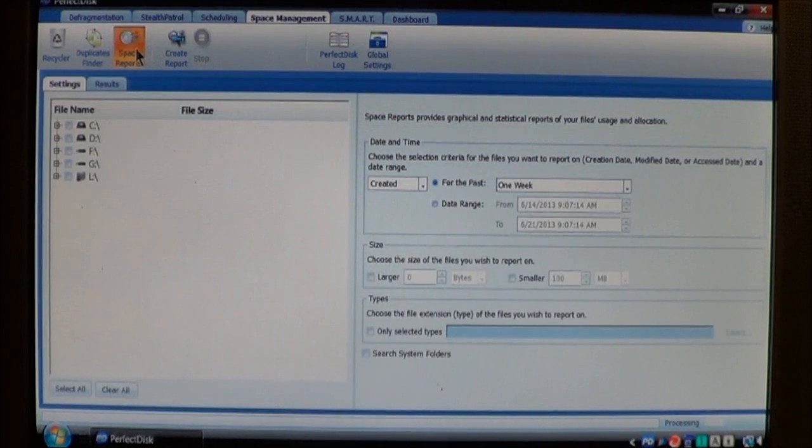Space reports. This allows you to choose what drive you want to view for the space. It provides graphical and statistical reports of all your file usage and allocation. And it will automatically show you how everything is arranged. Now I will give you a demonstration on this momentarily. You also have the create report.